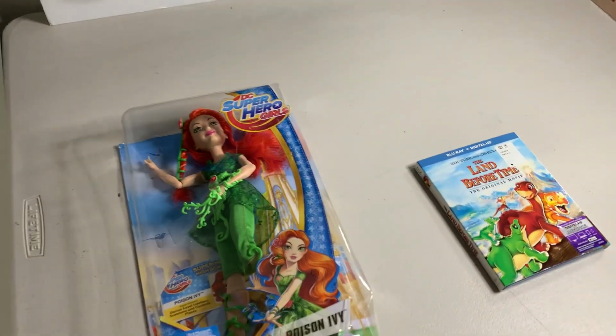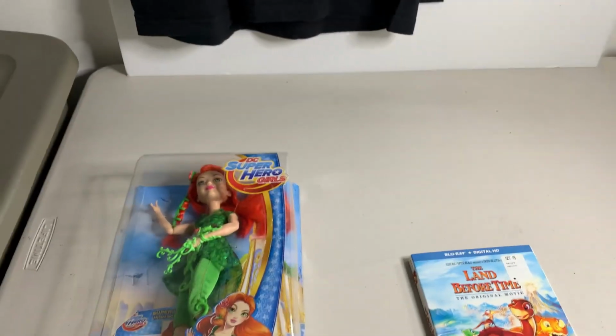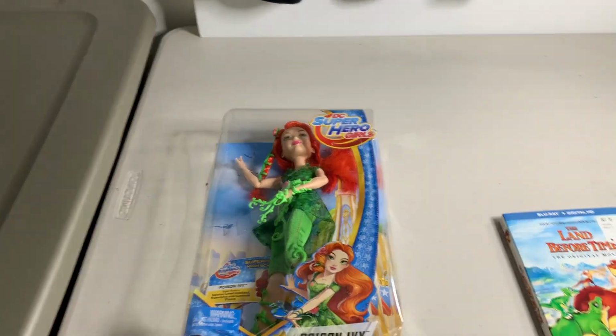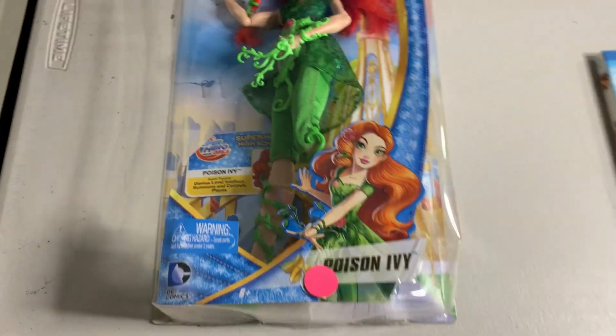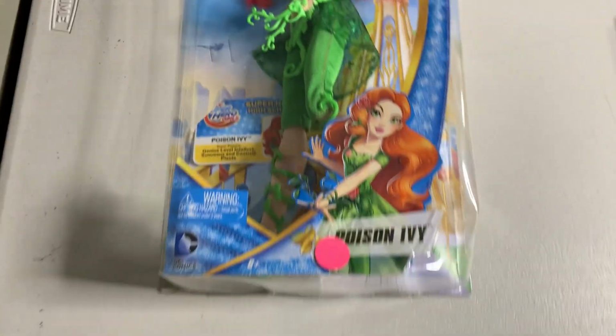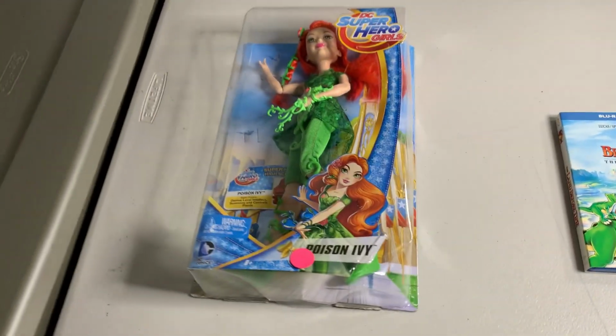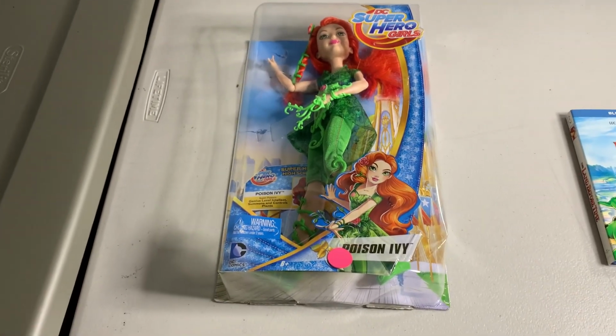And here's what I picked up from the last sale of the day. This ended up being a garage sale. I thought I was walking into an estate sale, but it was just a garage moving sale type thing. First up, I picked up this Poison Ivy DC Superhero Girls doll. Keep in mind, by the time I got to this sale, it was like 3 in the afternoon, and this was just right in the middle of the table, right when you walk up.